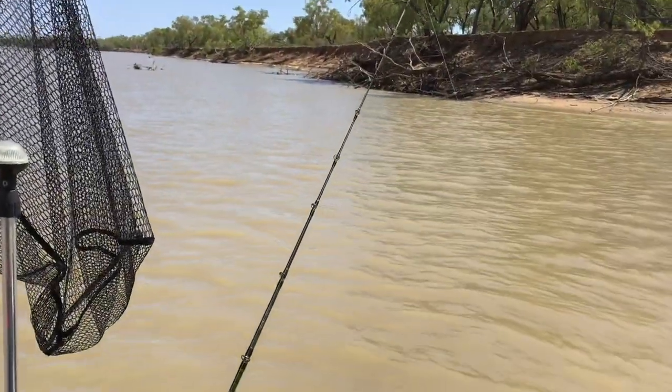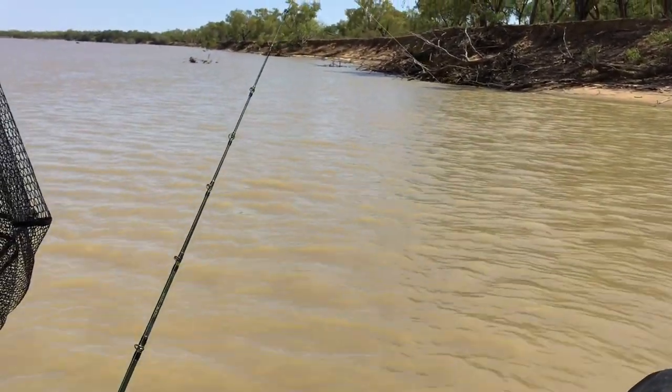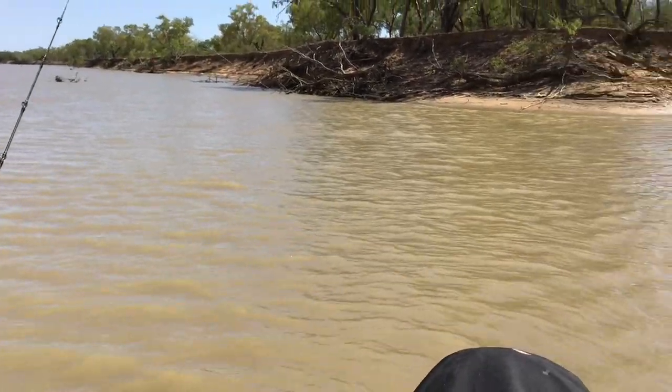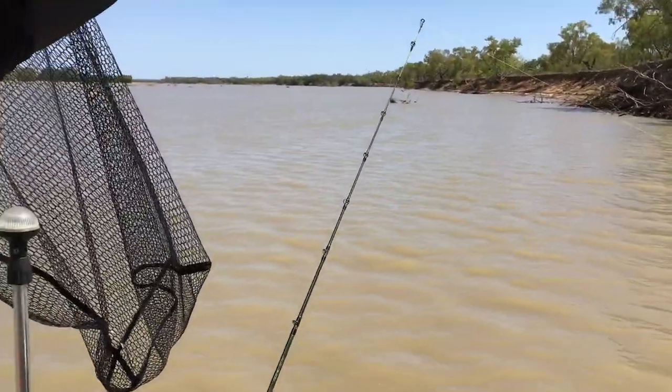We might knock off a bit of fillet off one of those shreddies and have that for lunch. Put it up in the boat here along the bank once I'm in the shade. The elves have a run around.